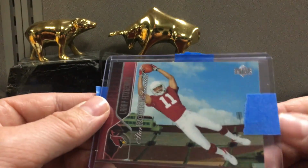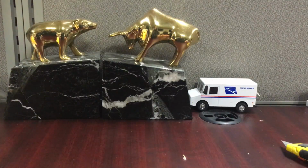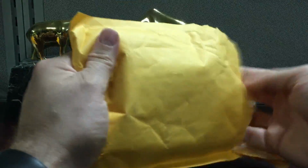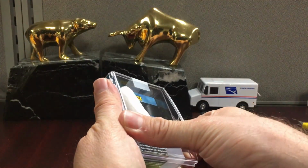Upper Deck just did a great job. They made some of the most iconic football cards that we have to collect. But I don't think they'll be back anytime soon. It's all about Panini. They've got all the money.